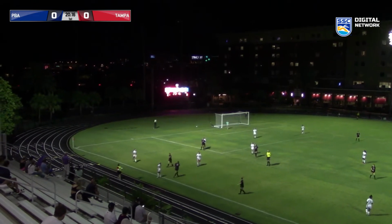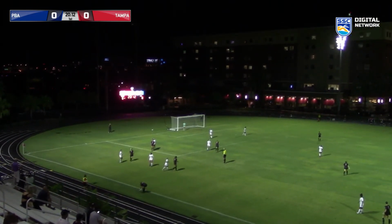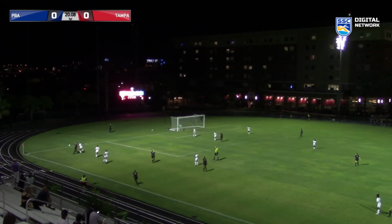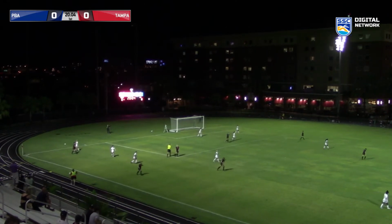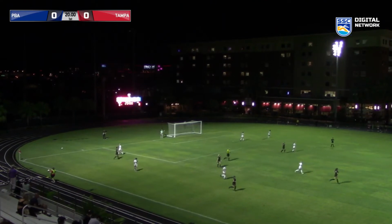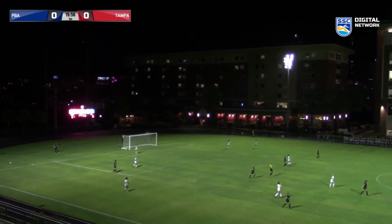Good way to keep it in play. Oh, it's just out, and it will be a Spartans throw-in. With these throw-ins, it's better to regroup than have a goal kick as you have to reset. Exactly. And here it worked. Instead of giving the ball to the goalkeeper, it gave the Spartans another throw-in. But now it's a goal kick, so 20 minutes remaining and no goals yet.